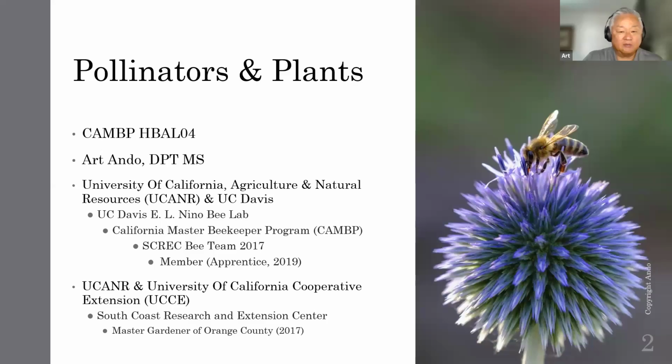Gardener with a UCCE, and so if I lean towards some plant side versus just bee side and just pollinator side, it's because I wear two hats, and I enjoy looking at it from a couple different sides. It's just fun for me.